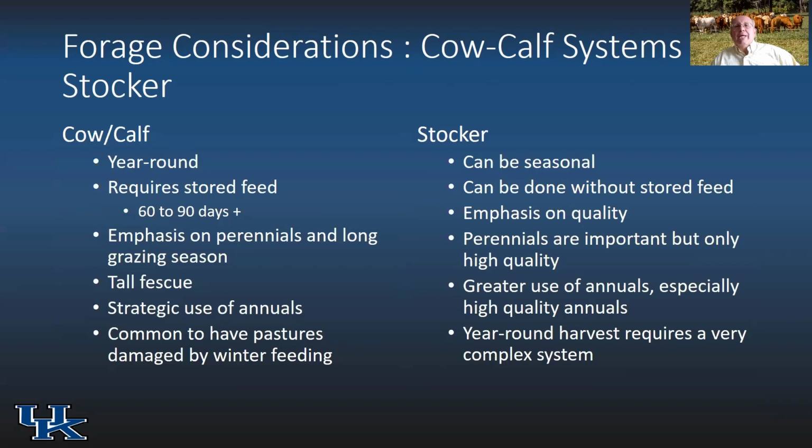For stockers, these systems can be seasonal, and we can therefore do it in some years without any stored feed or without much stored feed. The emphasis is always on quality so that gains can be greater than 1.5 pounds per day per head with stocker operations. Perennials are going to be important because they supply nutrients at a lower cost, but only high quality perennials, and I've called them high performance perennials earlier in this lecture.